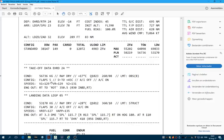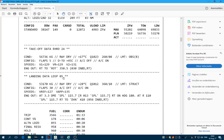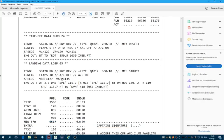The takeoff data: flaps 5 takeoff, 45 degrees assumed temperature, anti-ice is off, and we have a VR of 129 knots. Our rotation speed equals the V1 speed, and the V2 is 131. In case of an engine out, we make a right turn to the Rotterdam NDB. That's an NDB beacon in the IJsselmonde area in Rotterdam South on 350.5 kHz. I'm going to check it later on my ADF. So that's where we go, a right turn in case we have an engine out failure.